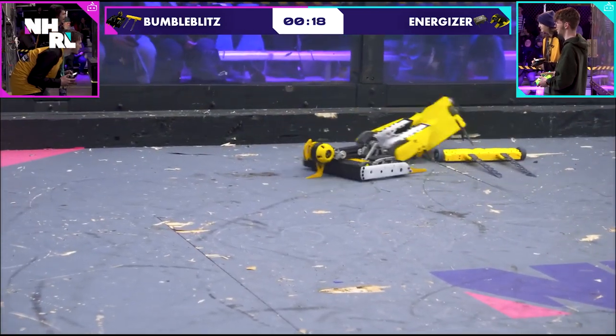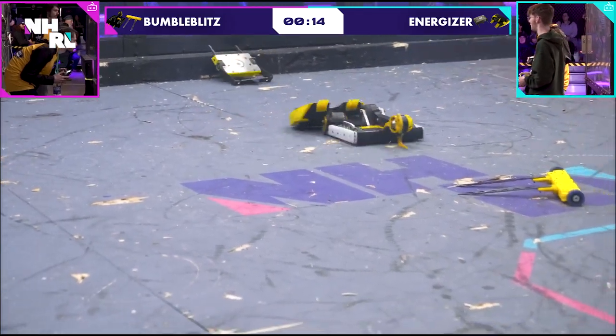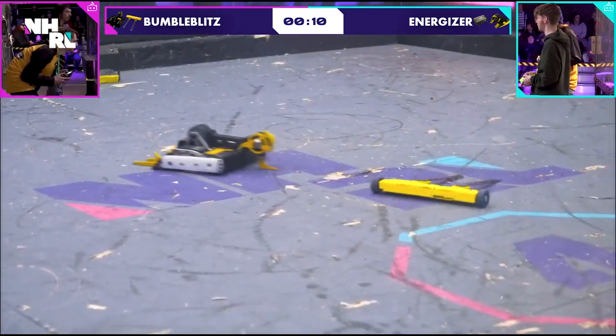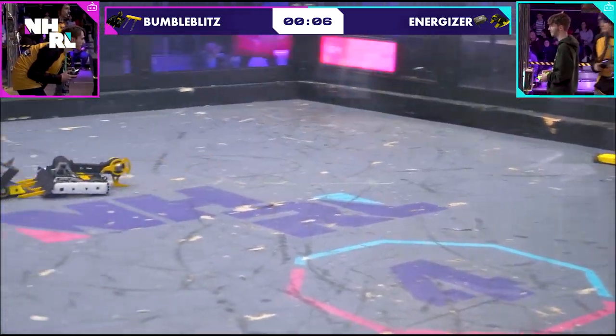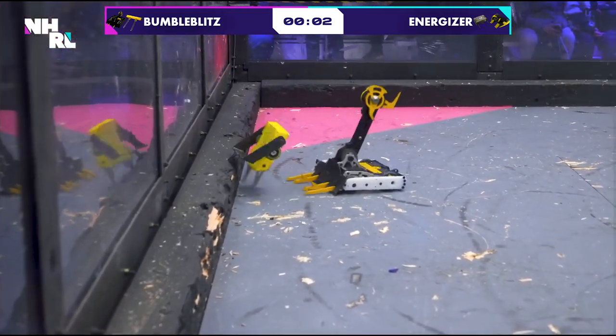Seems to be working out for them. Yeah, it does seem like BumbleBlitz is going to pull this out. I think it's going to go to the judges, but, you know, Energizer has just been unable to get much going in this fight. Absolutely, as BumbleBlitz just continues to play with the mini-bots.